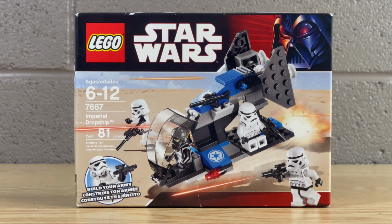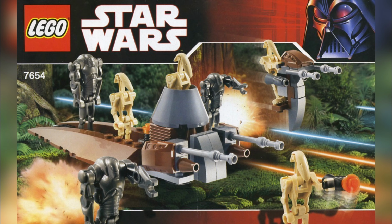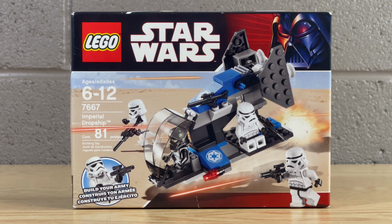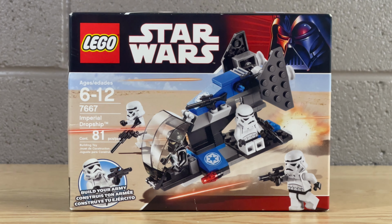Anyways, this was the first LEGO Star Wars Imperial Battle Pack, and it was paired with the first Rebel Battle Pack, and these were really a follow-up from the Clone Trooper and Droids Battle Pack that released the year before in 2007. The current value of this set in 2023 varies quite a bit, but if you are looking to buy this sealed in the box today, you're going to be paying around $70 to $100.